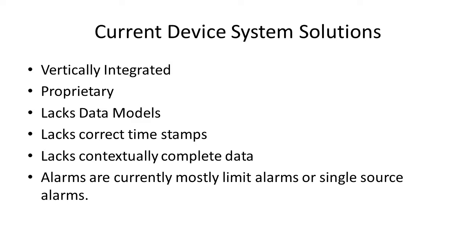And alarms, so all the beeping and noises you hear in the hospital. The reason they get ignored is that most of them are limit alarms, or they're from a single source. There is no way to fuse those alarms together to start having more intelligent alarms about what's going on. So you say, and this is probably where I'm going to get a little controversial, but that's okay.